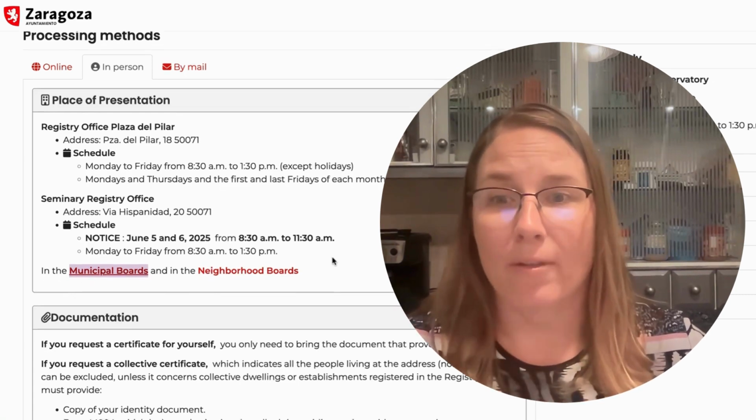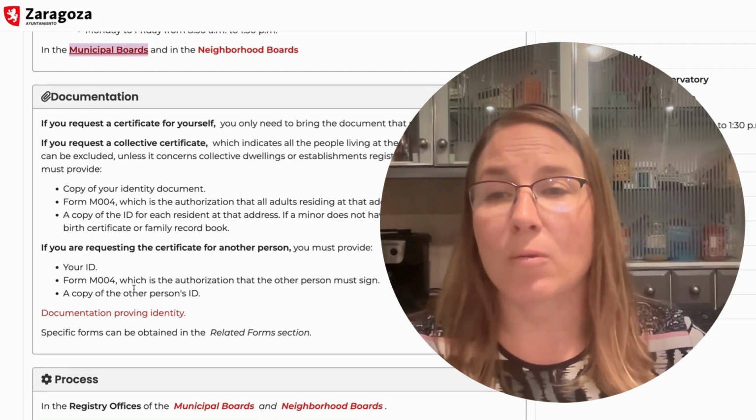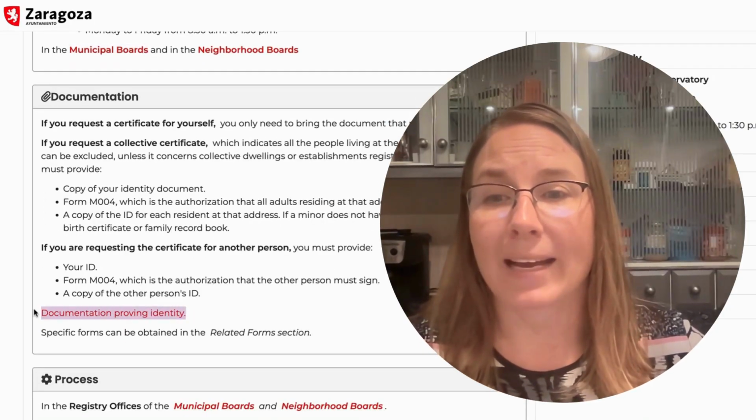And before I do that, though, I'm going to show you the documentation that you need, because that's what people want to know. Can I get an Airbnb for 3 months and get a padrón? No. Can I have a short-term lease and get a padrón? Probably not. Okay, so let's look at what the requirements are, and then you're going to see why that type of stuff does not work. So right here, we're going to click on Document Proving Identity.